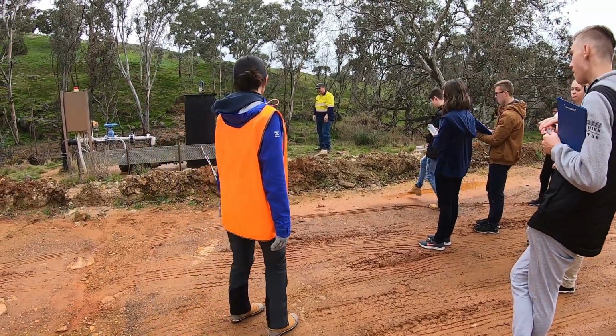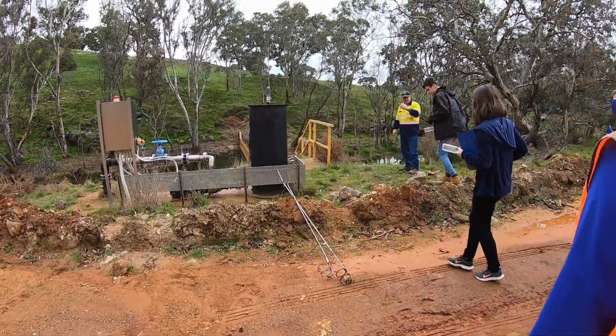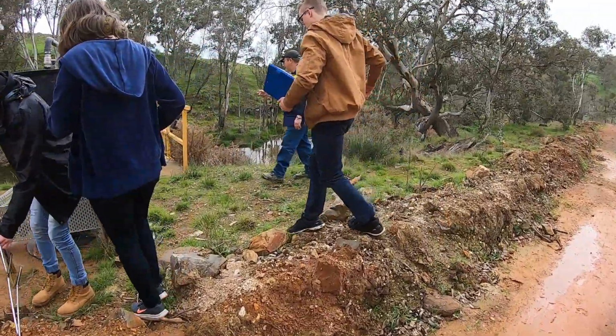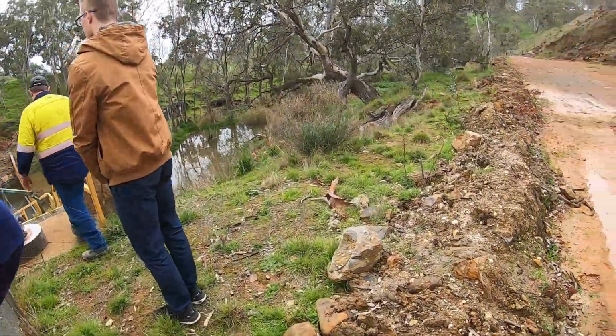So jump in, guys. The sample sticks are down there if you want to have a look first. It's up to you, but we can walk down here.